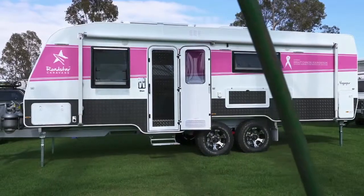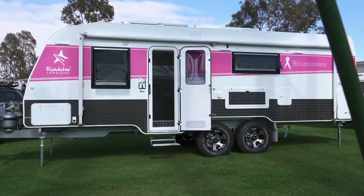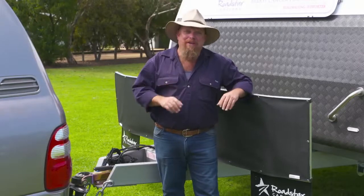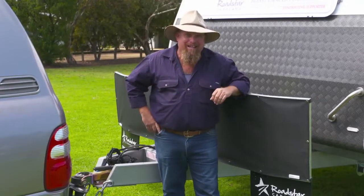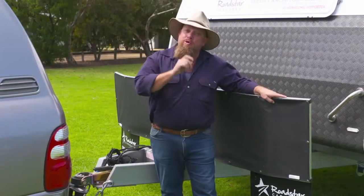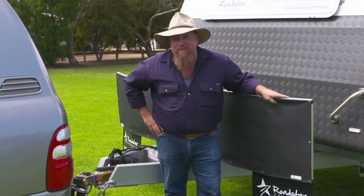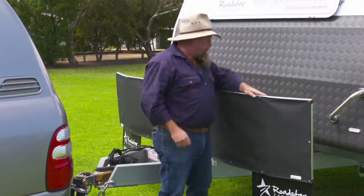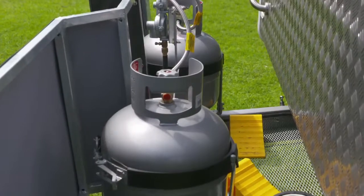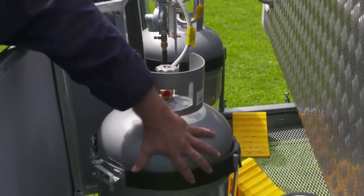The Voyager is an off-road model, so it stands to reason that they would start at the front here with a DO35 hitch, without a doubt the most popular off-road hitch on the market today. Behind that we've got a stone guard, and it's there to protect the caravan, but it's also there to stop the rocks from breaking the back window of your car, which is very nice indeed. Behind that we've got a couple of 9 kilo gas bottles, and that'll keep everything running both hot and cold for you while you're out on the road.